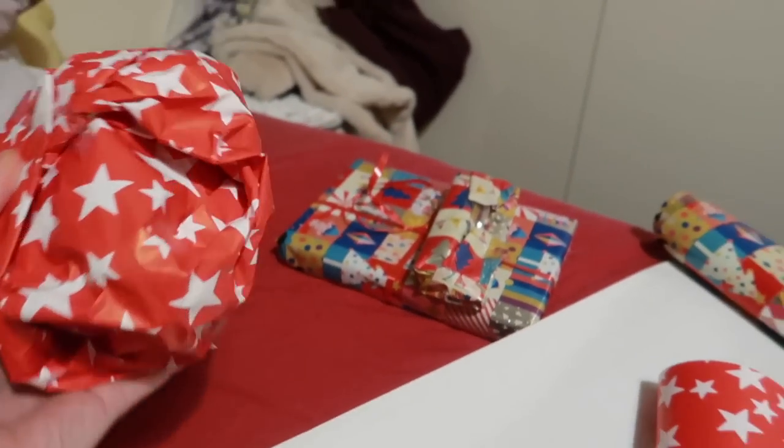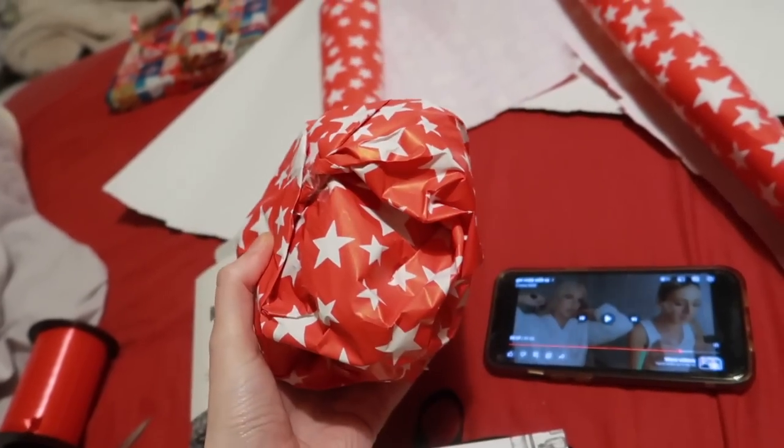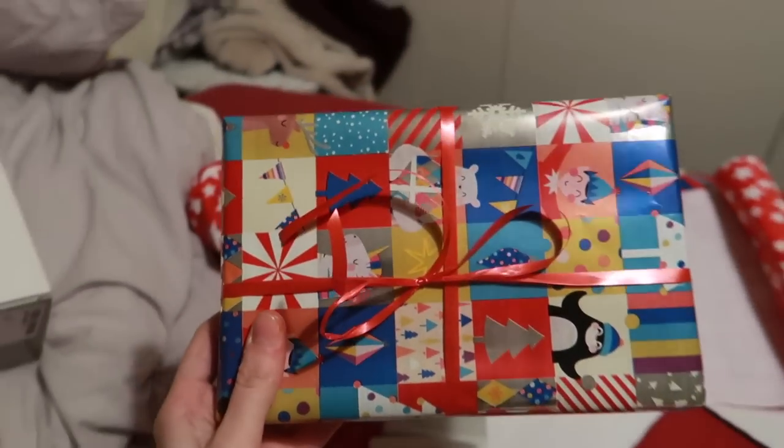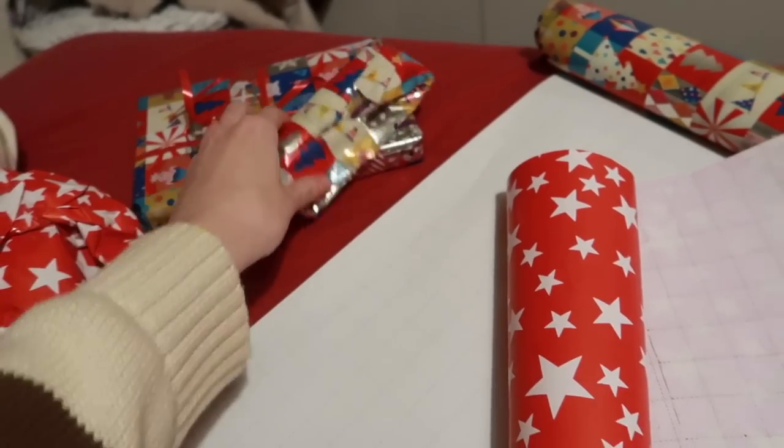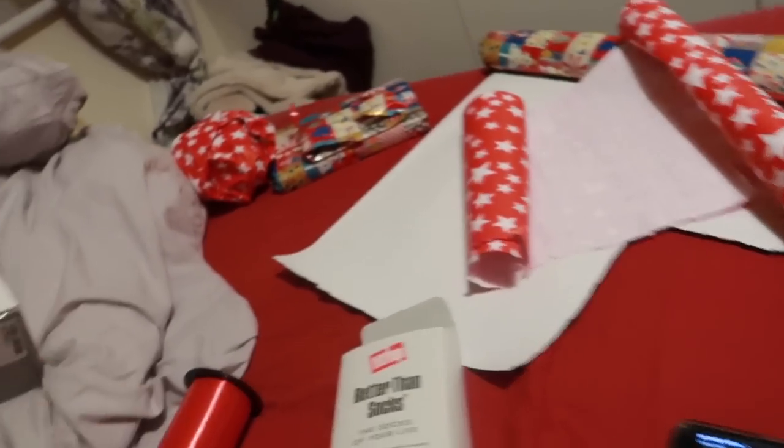Ooh, exciting. Someone call the wrapping police because I was going to come up with a pun, but I couldn't think of one. Look how good this looks. To be fair, this one's got a little bow on it. This is the book. I feel like that looks quite cute. That looks just awful, but who even cares? Who actually cares? So that's my sister's. Then maybe I should put a tag on it.